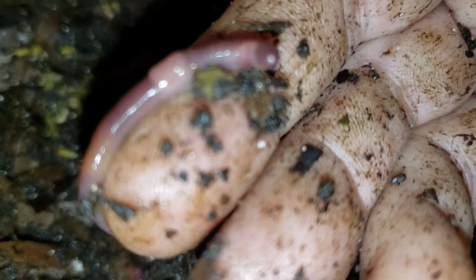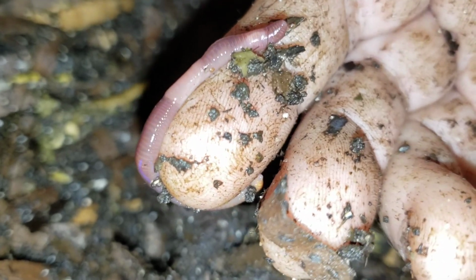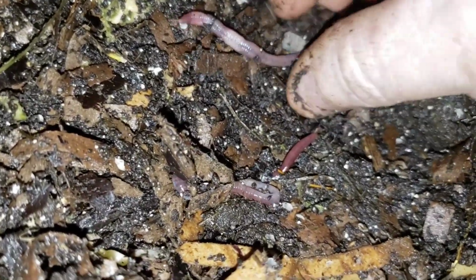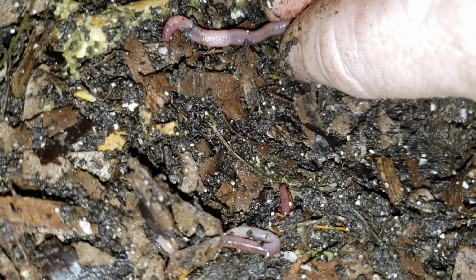Oh, I'm not getting a focus. I was trying to show you the little dots, but the little dots aren't exposed right now. And I don't know if that's something that comes out right when they're breeding, or actively pairing up, or what. Oh, there's another one in there.